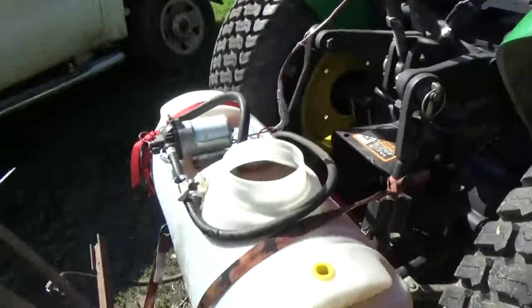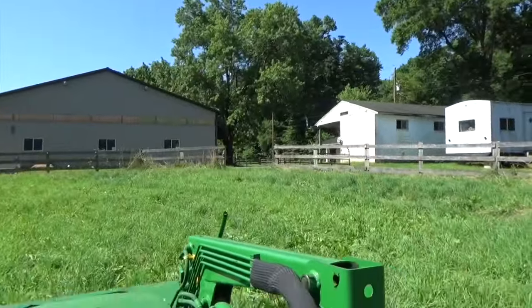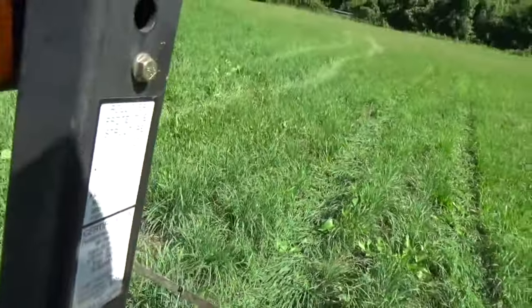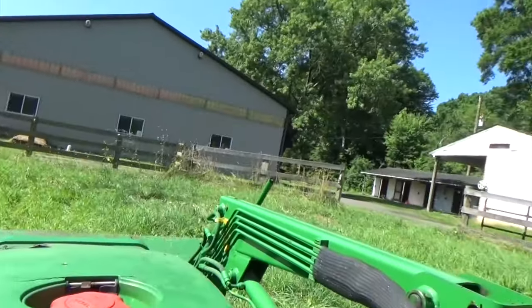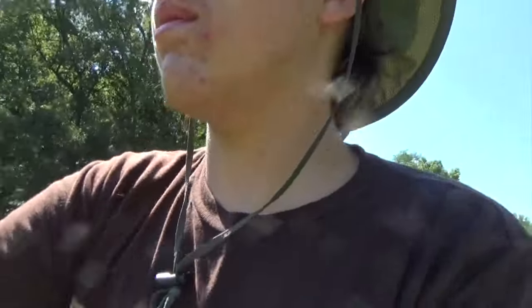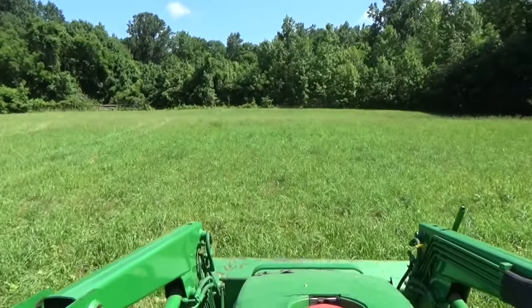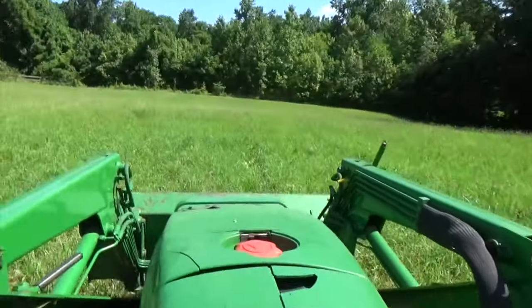So yeah, put the lid on it and go do some spraying. Here we are spraying. Getting her done. Alright, well anyway, here's the field. Hopefully we'll get a lot of these weeds off before the next one. Guess we'll see when we're done.